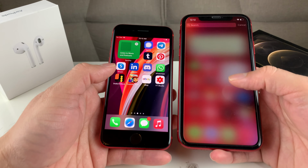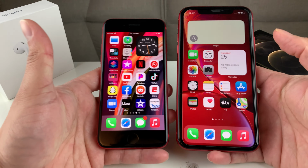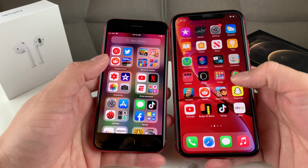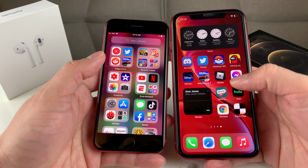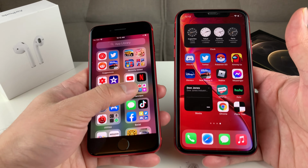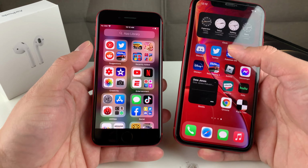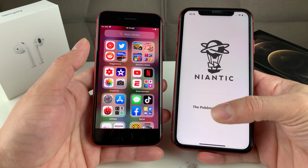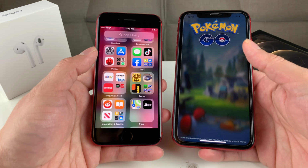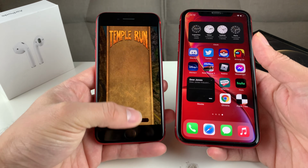Let's move on to the next aspect of these two phones, your software piece. Both of the phones, as you can see, have been upgraded to iOS 14 with bigger apps and a lot more features. We found that when you're downloading apps and such, both of them do a phenomenal job. All of your major apps, from gaming apps to social media to entertainment, all of that stuff works fine on these two phones, no issues.